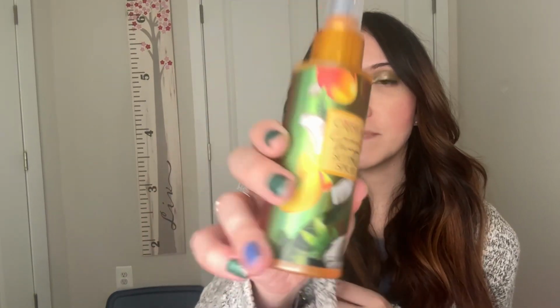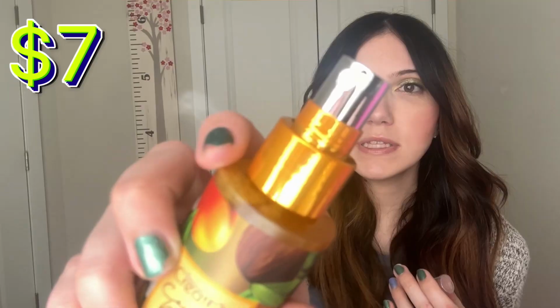This reminds me of Bath and Body Works, it hits some nostalgia vibes. I'm a 90s, 2000s kid. It reminds me of Bath and Body Works, just the packaging, and also Physicians Formula, which they sell in China, so they are not cruelty-free. But this is the Beauty Creations Coconut Mango Setting Spray. Look at this little spray right there.